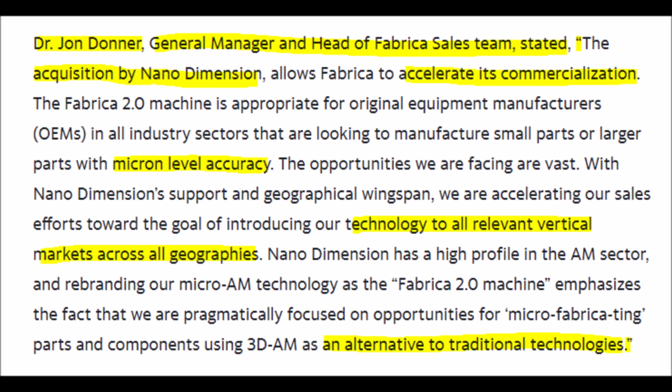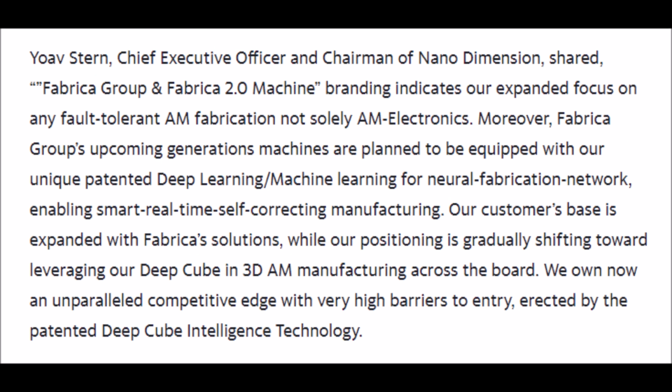Nano Dimension has a high profile in the AM sector, and rebranding our micro AM technology as the Fabrica 2.0 machine emphasizes the fact that we are pragmatically focused on opportunities for micro fabricating parts and components using 3D AM as an alternative to traditional technologies."